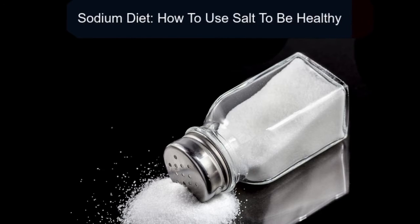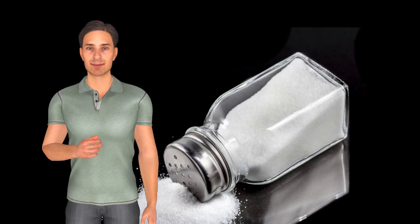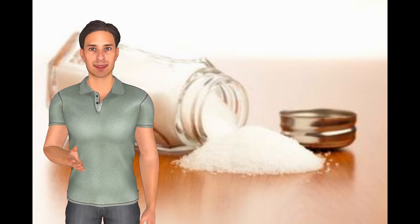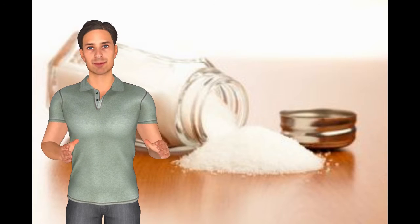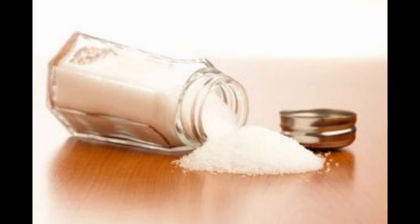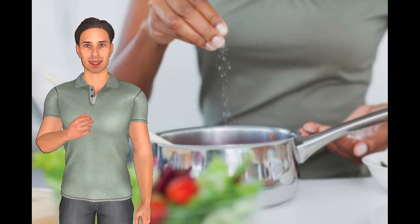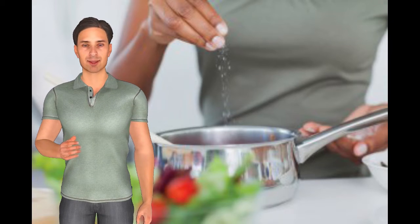Sodium diet: how to use salt to be healthy. Sodium is one of the key minerals that keeps your body cells working. Without sodium, your cells would not be able to bring nutrients into the cells and remove toxins after the nutrients were used. What this means to you is that without understanding how to keep the right amount of sodium in your body, you will be susceptible to various illnesses.